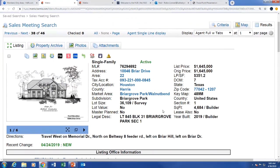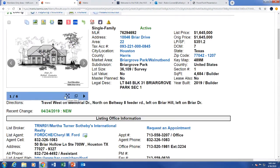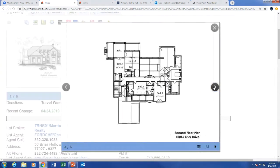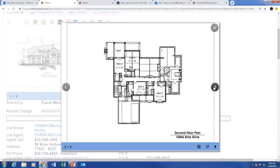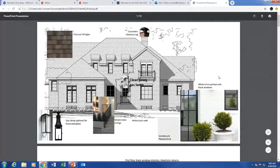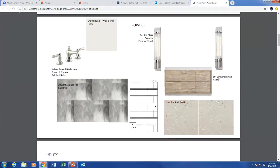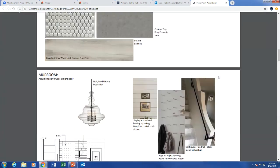10046 Briar Drive. This is in Briar Grove Park, $1,645,000, Cheryl Ford. Y'all, this is Cheryl's new construction. The original home was flooded in Harvey and was torn down. The builder came in and built this home 2.5 feet above the 500-year flood line. It's priced at $1,645,000. It is 5 bedrooms, 6.5 baths, 2 stories. Designed by Sullivan Henry Ozera.